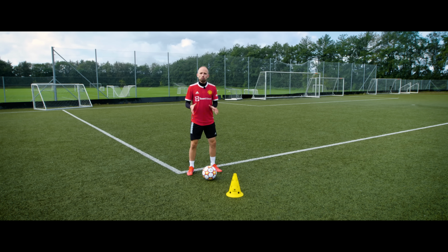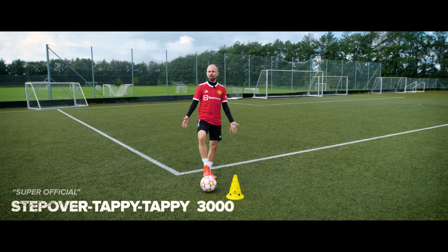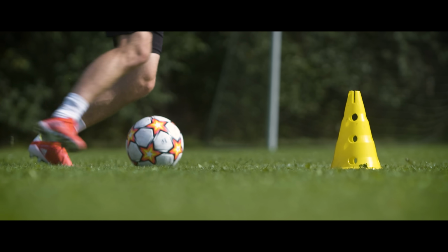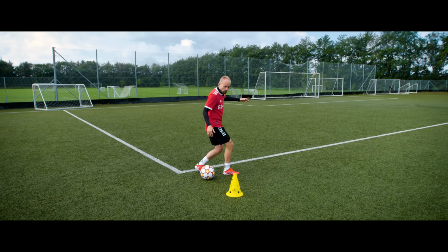The first skill is something we can call the super official step over Tappy 3000. The name's not important though. The important thing is that you create that space. And if you have the defender in front of you, you can do that by stepping over the ball with the leg in which direction you want to go. So I want to go that direction, I step over the ball with this leg from the outside.